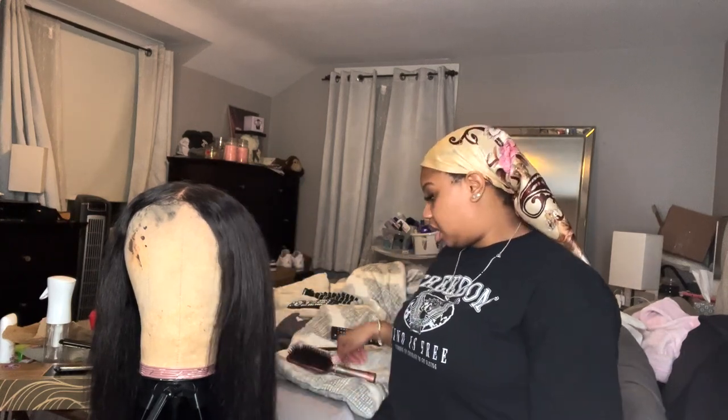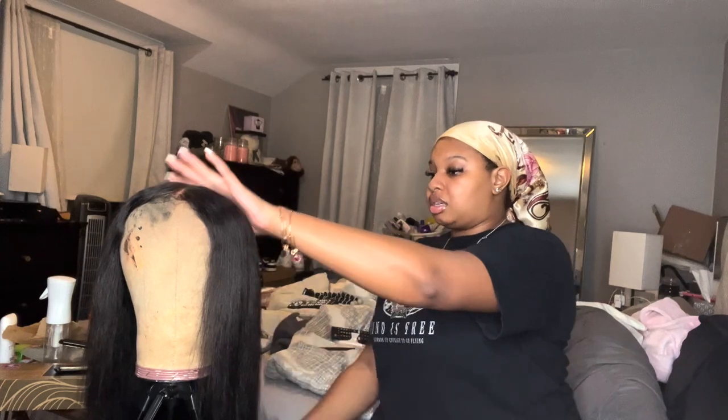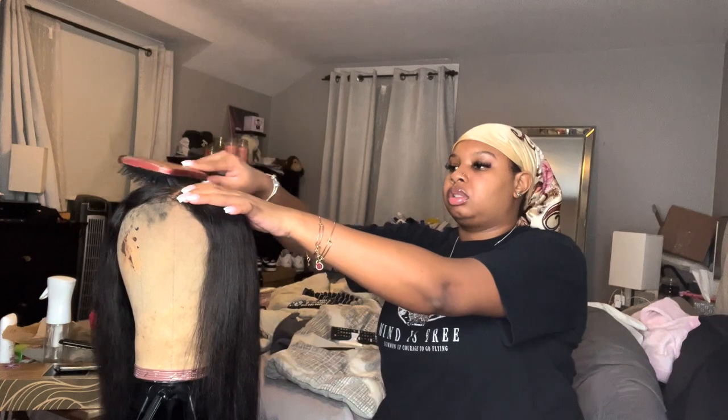I'm literally going to get up probably at 9. Probably shoot for 9 in the morning, get up, do my install the way I want to do it. You guys know I don't wear my wigs to sleep. All of my wigs are glueless, so I'm not going to be gluing it down to my head.